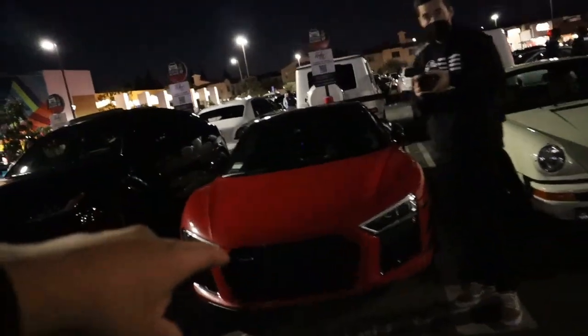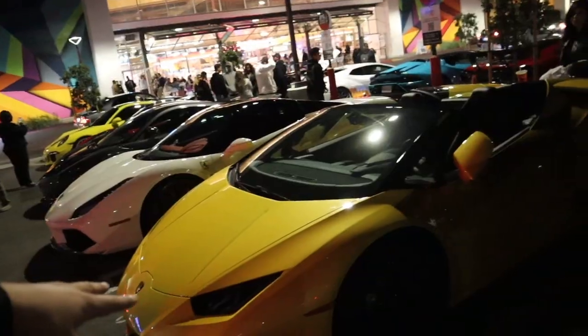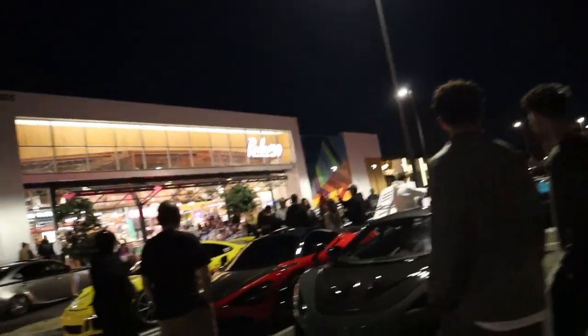So for starters, we have Amber's R8. If you don't know who Amber is, it's KillBambi on Instagram. The Urus, Lamborghini, Huracan. Oh wait, I know this one. I've seen this. It was at Origins, that's why. And then a couple of McLarens, a GT3.